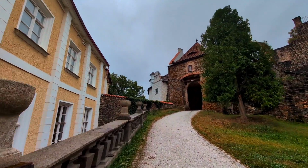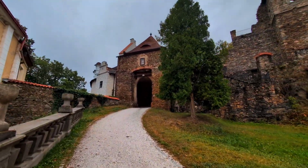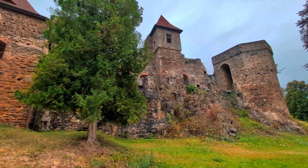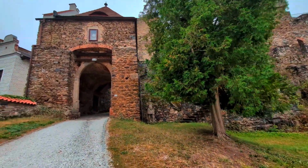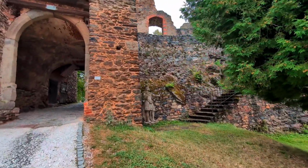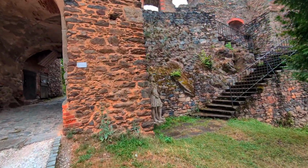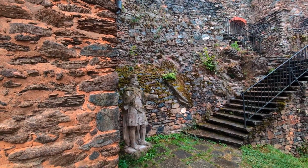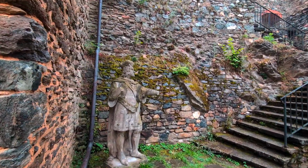They were the rulers of Bavaria for centuries, and they also held other important positions like Holy Roman Emperors and Kings of Sweden. They had a big impact on European politics and culture. Parts of the original 13th century structure still stand. You can see remnants of the palace and some of the towers that date back to that time. Would you like to hear more about the specific architectural features from that period? Yes.